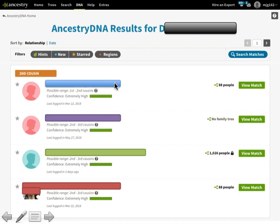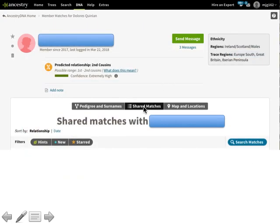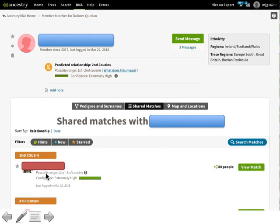Let me click on the blue one and see. First of all, view match, and then click on shared matches. Oh, and the blue second cousin matches the second cousin. So they have a common ancestor in common with each other, as well as in common with the adoptee. And the trick then is to look at the family trees and see where that common ancestor is. What I'm hoping for is that in the same way that the adoptee is a second cousin to the blue and a second cousin to the red, the blue and the red are second cousins to each other as well, and all three of these people will triangulate on the same great-grandparental couple.